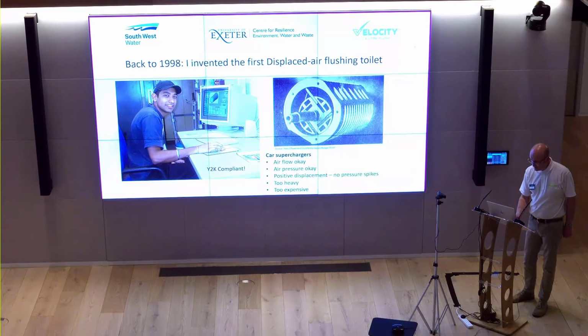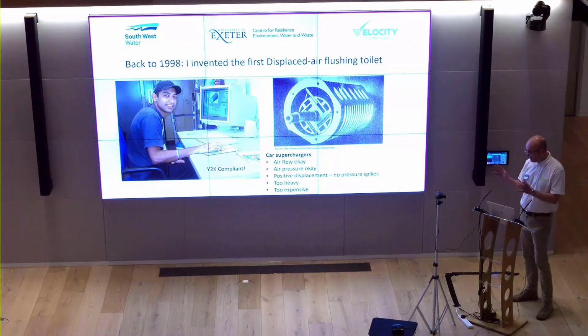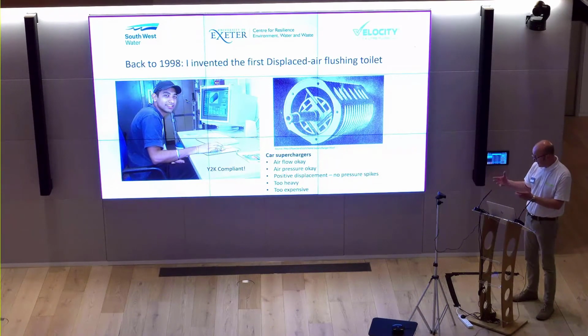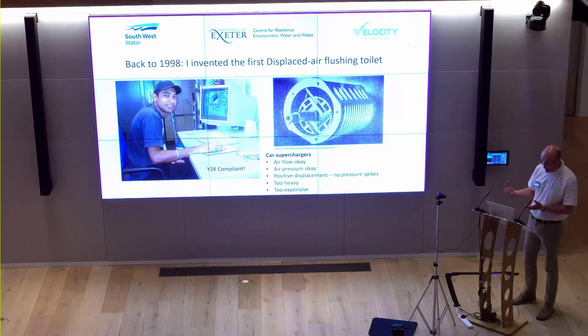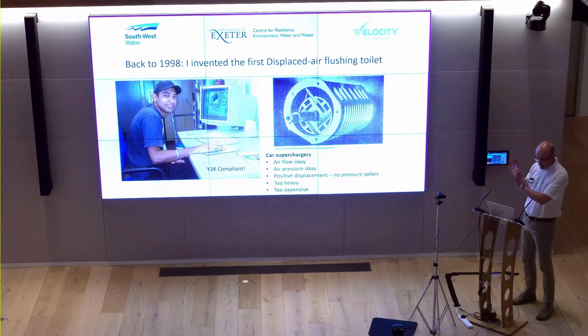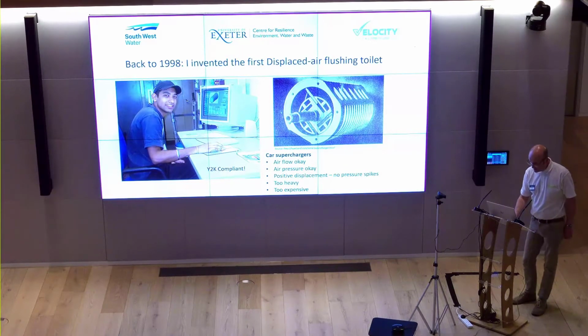And we also looked at car superchargers, very, very interesting, completely different characteristics. Airflow was okay, pressure was good, they're positive displacement, so they don't pre-pressurise the air. But they were too heavy and too expensive. So what we did, we liked the performance, but we looked at whether we could simplify it and make it out of plastic, so it was smaller and less expensive. And we set to work.